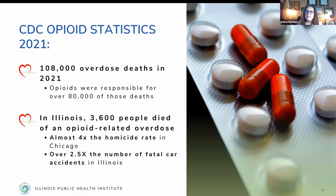Now, specifically in Illinois, we saw 3,600 people die of an opioid-related overdose in 2021. To put that in perspective against other deaths, this is almost 4 times the homicide rate in Chicago. We are all over the news for the city of Chicago's homicide rate. This is 4 times the homicide rate, and it also represents 2.5 times the number of fatal car accidents in that same year.